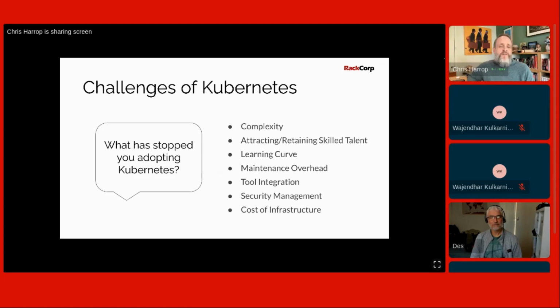The first one is really around the complexity. Kubernetes is complex, and it does require in-depth understanding for it to be managed effectively. To do that, you need to have trained, skilled engineers to be able to run Kubernetes, and these can be expensive. There is a learning curve associated with it. It takes time for teams to adapt, to learn and run Kubernetes and all the different components.